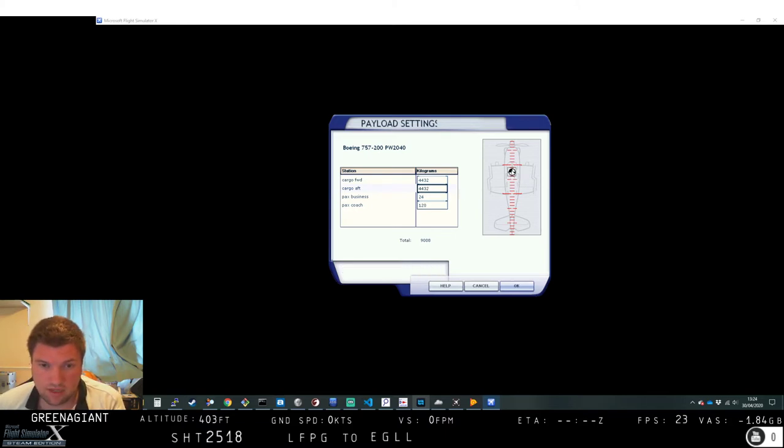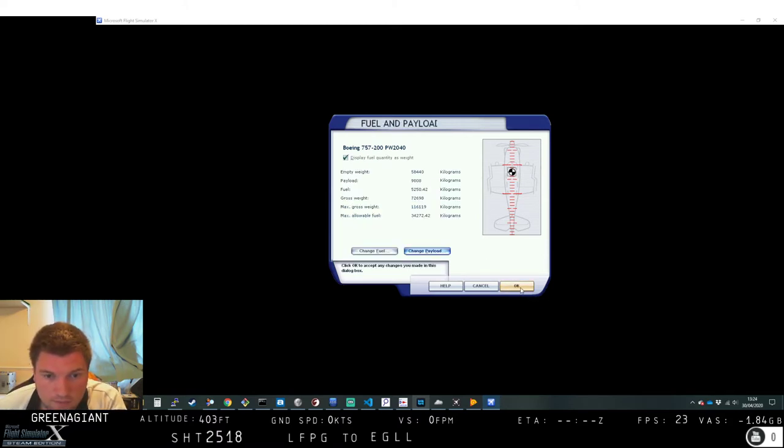Balance looks, I don't know where it should be, but it's roughly a quarter of mean aerodynamic chord, which is in the good area at least. So that gives us a gross weight of 72,698, which is light. The dry operating weight is 56,749. Whereas this reckons is empty weight zero fuel weight then?